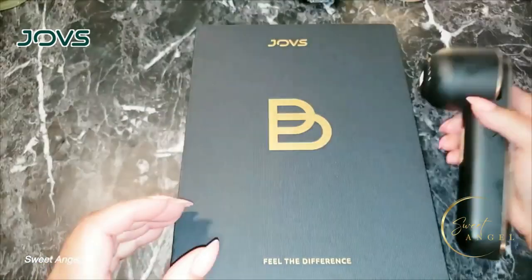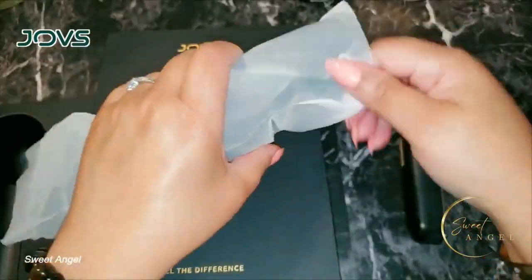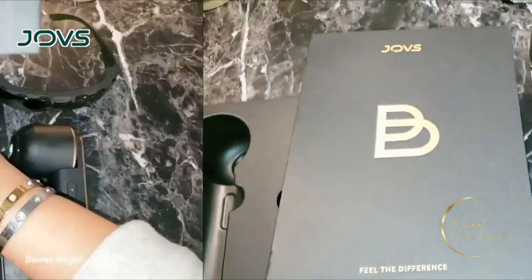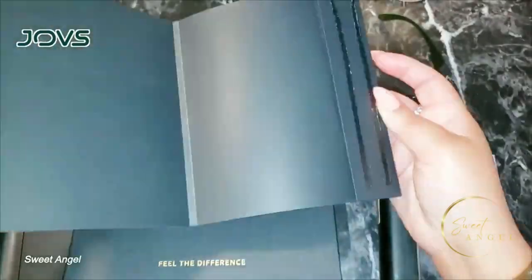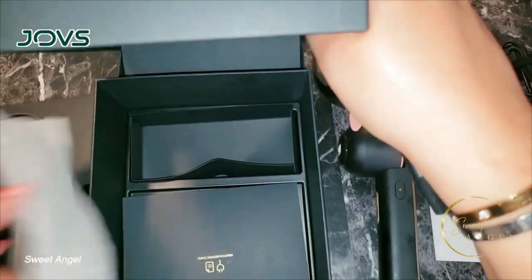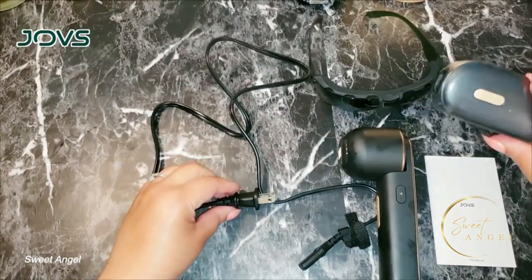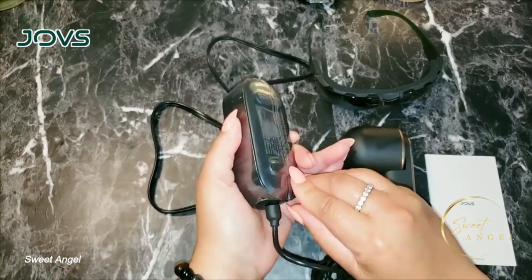It comes with everything that you need: the actual handheld device, the JOVS Blacken, your US plug, your goggles, and also the user guide. It came so nicely packaged, and y'all, those goggles are amazing. Unlike others, they actually have a cushion around them to help prevent the light from harming the eyes. I love that. I was eager to get started with this, so I'm just unboxing everything and getting ready to do my first session with my Blacken Rejuvenation Skincare Treatment Device.